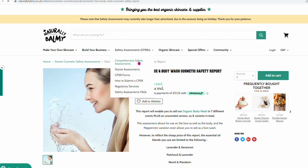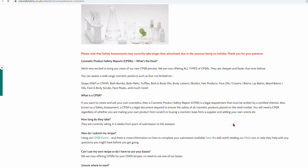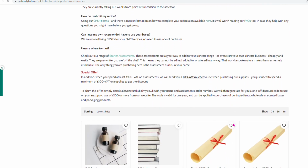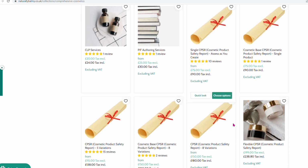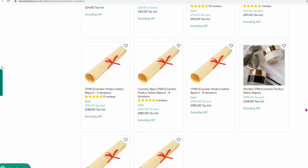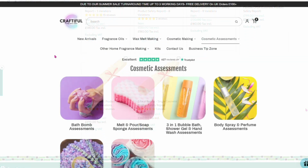So all the information's there, and then if you want something a little bit more custom, then they also do comprehensive safety assessments, and this explains on this page everything, all the information you need to give them for your own custom recipe, and also they've got some other services here if you need them, and you can just pick which bundle you need depending on how many variants you have.